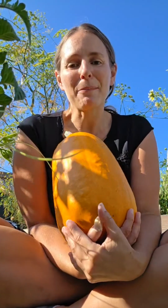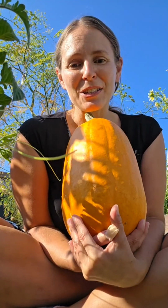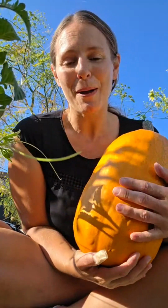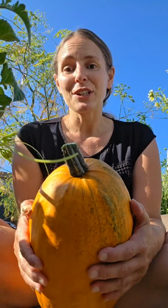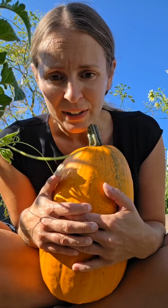We're probably going to make some pumpkin pies, muffins. I'm not sure what else, but pumpkin cinnamon rolls. There's all kinds of possibilities when you have a fresh pumpkin. You can roast pumpkin and eat it as a savory food. I usually go for the sweets, but there's nothing wrong with the savory stuff too.